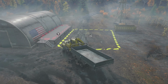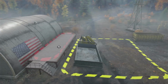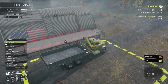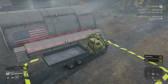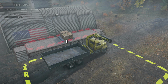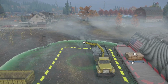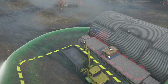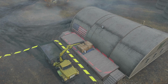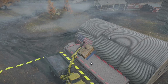Alright, let's get those consumables loaded up. We need 2 to take over to the hungry workers. Consumables loading platform, thank you. It's a shame you can't put more than one on the platform. I think you should be able to fill all this space over here. But it is what it is. We need to put the legs down, before I forget.